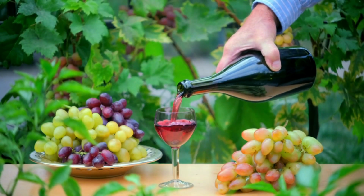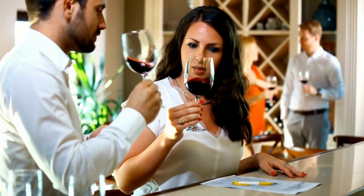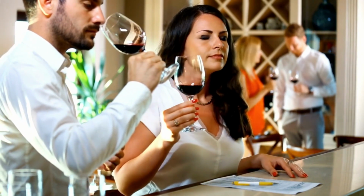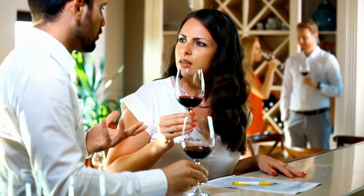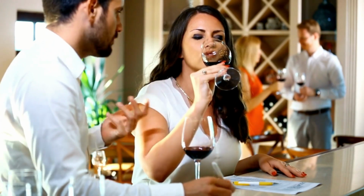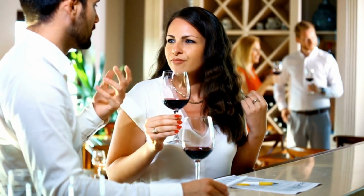In contrast, wines with a lower alcohol content will appear lighter and less viscous. Evaluating viscosity can help us anticipate the wine's weight and mouth coating profiles. Remember, while these visual cues can offer valuable information about the wine, they are just the beginning of the evaluating process. The true essence of wine lies in its aromas and flavors.